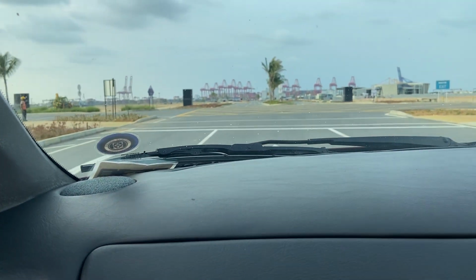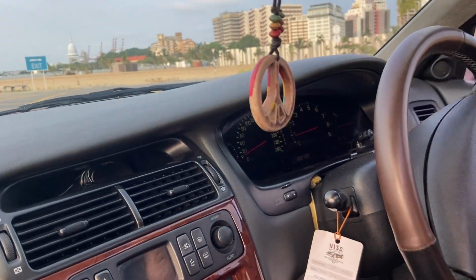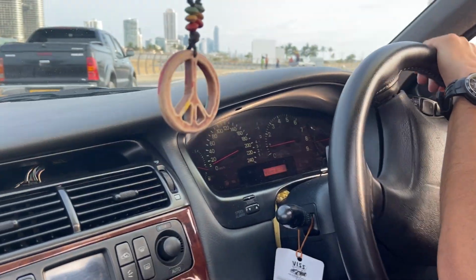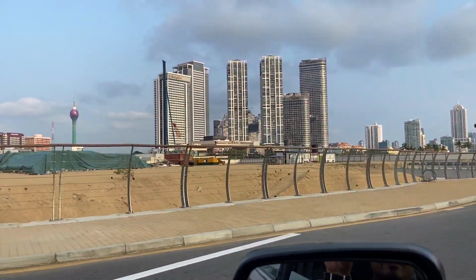So let's put a U here. Yes, let's put a U here. It's one of the beefs I have with the port city at the moment. It's like every day you come, the roads change. Yeah, totally. I've gotten lost here so many times. The cityscape over there is really nice as well.